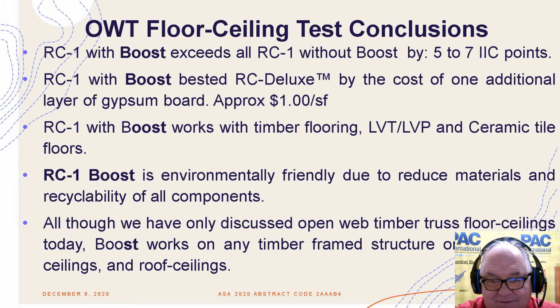RC-1 Boost is environmentally friendly due to the reduced material and recyclability of all components. Although we have only discussed open web timber truss floor ceilings today, Boost works on any timber frame structure, on walls, floor ceilings, and roof ceilings.